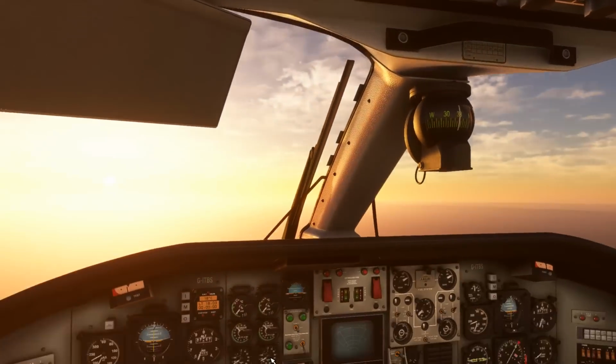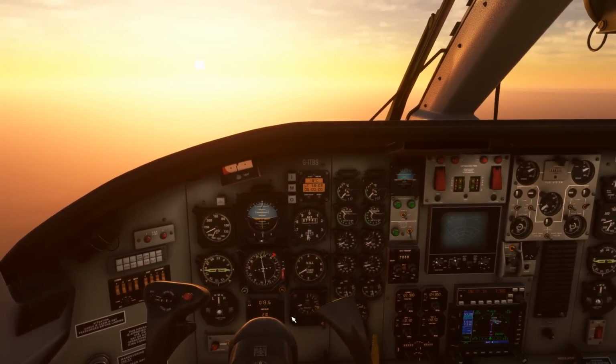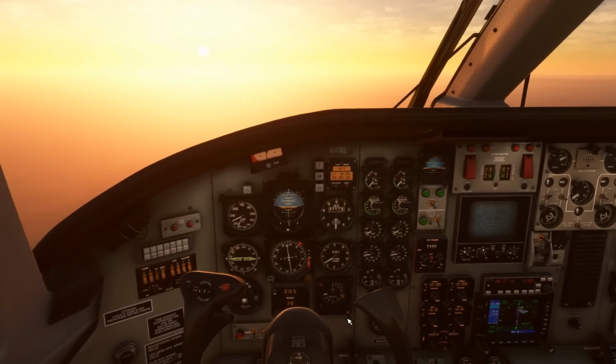Once again, we do have the landing lights on. And the altimeter, we've got a QNH of 1007. So that's it in terms of the descent checks.